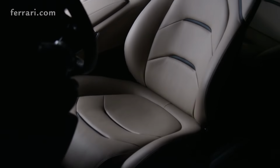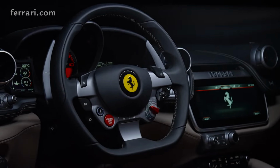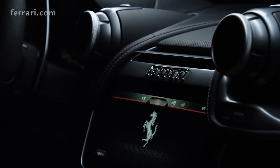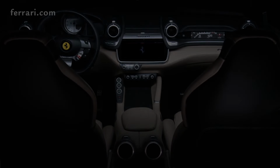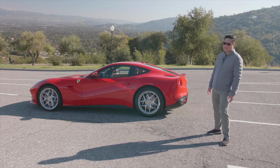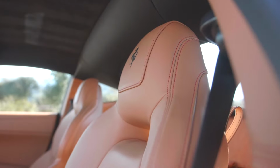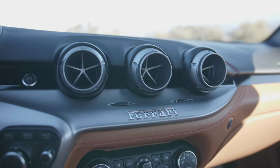The GTC4Lusso was a harder decision because it has the much more modern interior. They all come with CarPlay and better in-car entertainment system. They're much more modern inside. And they are slightly less expensive than an equivalent F12. The problem with the Lusso was that they weren't much less expensive. And while I like the looks better than the FF, I like the way the F12 looks better. Plus, the F12 is noticeably faster.